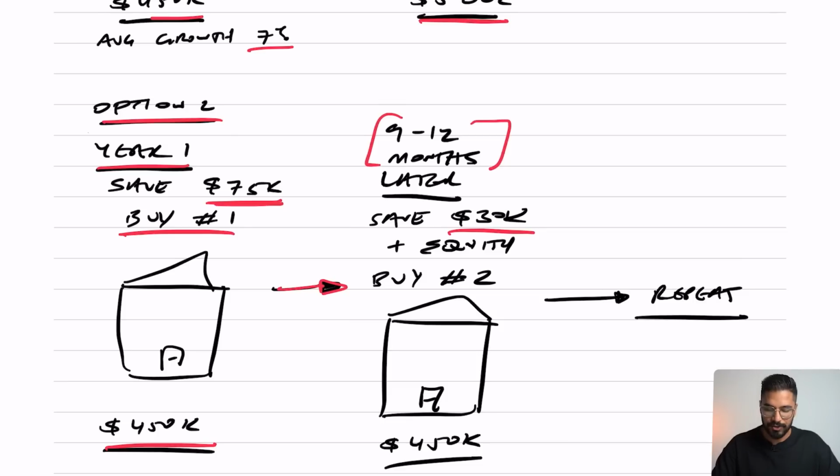Equally, if you're making a lot in terms of 150K plus as an income, then of course this is possible. But what you're going to do is your 30K in the year plus the equity from the first property is going to allow you to buy the second property at, again, 450K. Then you can go ahead and repeat this process.